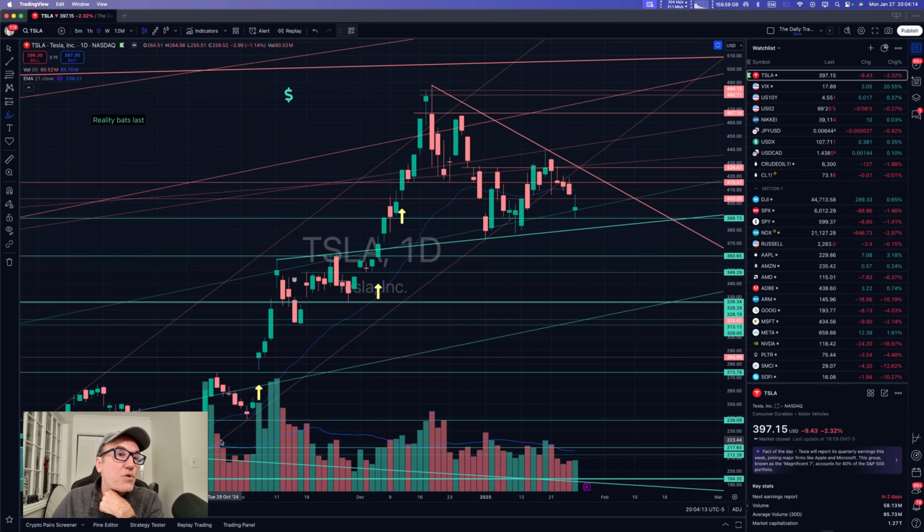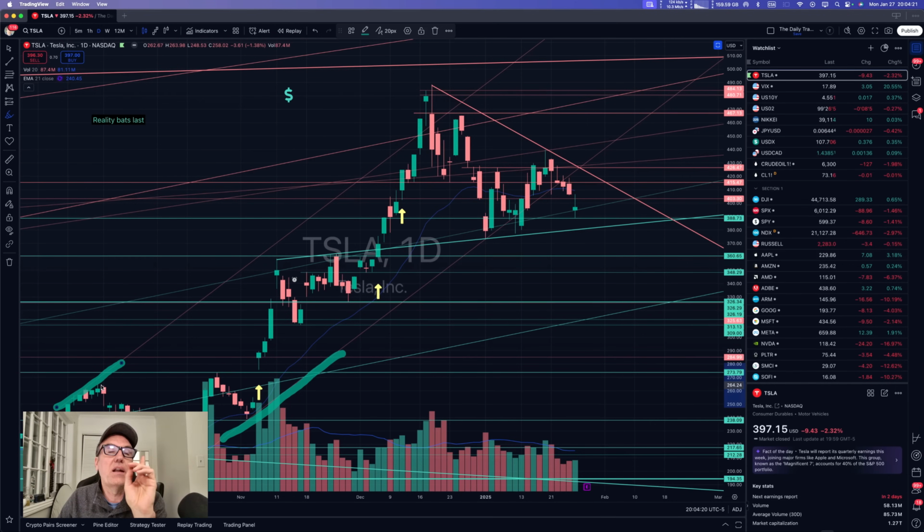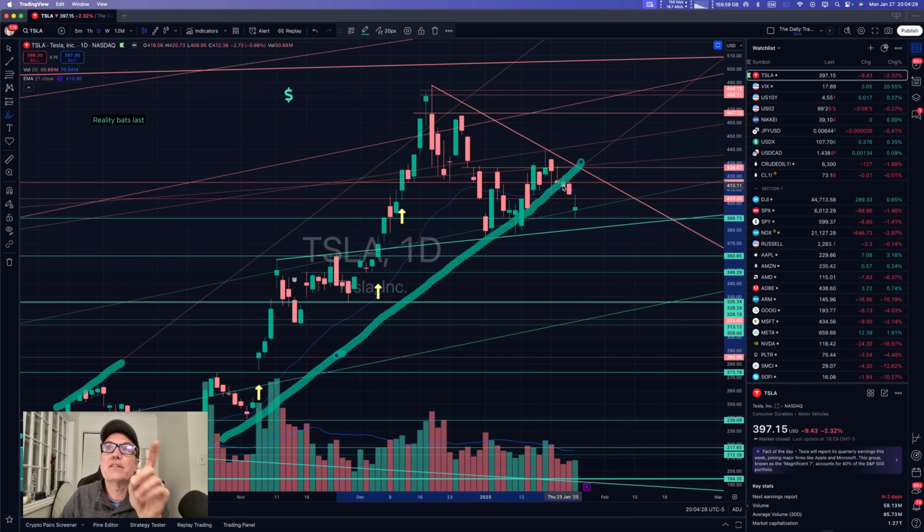So Tesla was in a bullish channel. Remember that bullish channel? We stayed in it for a while, and that made us a lot of money. Now we are outside of that bullish channel. This is the bullish channel. We stayed in it until January 23rd. On January 23rd, we went outside of the bullish channel. And now we stopped today just above 388.73.